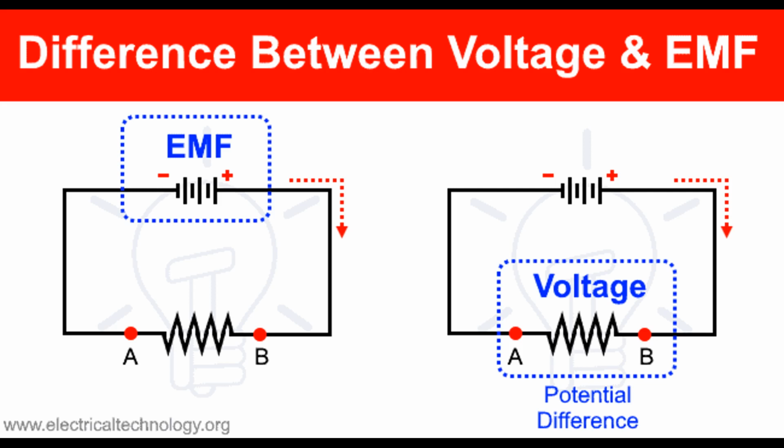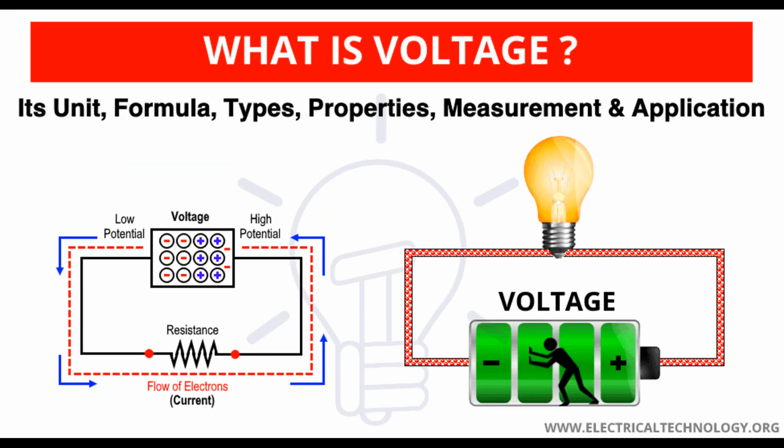Voltage, electric potential difference, pressure. Voltage represents the electric potential difference between 2 points in a circuit. Just as pressure in a fluid system causes the fluid to flow from high-pressure areas to low-pressure areas, voltage creates an electric field that causes electric charges to flow from high-voltage areas to low-voltage areas.